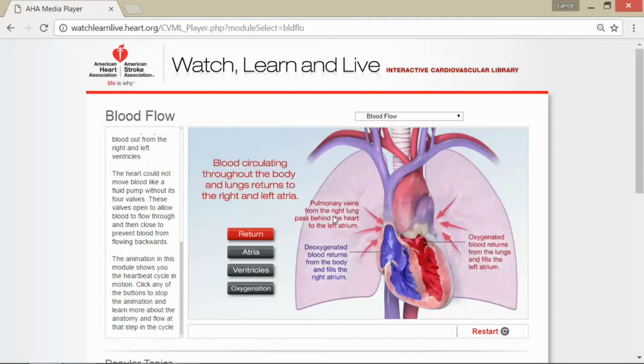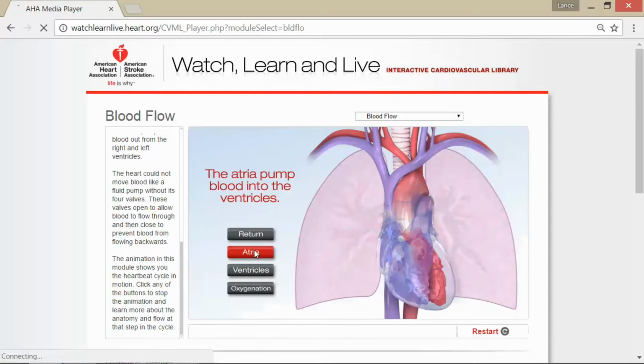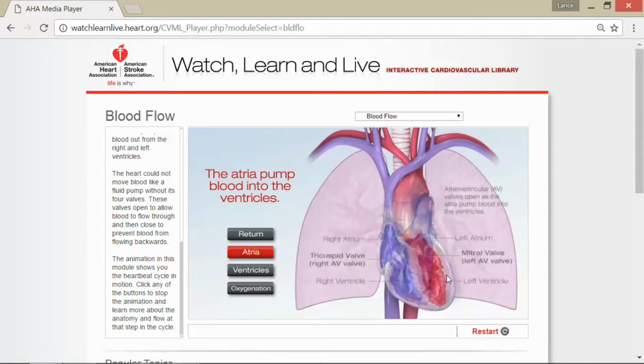Pulmonary veins from the right lung pass behind the heart to the left atrium, and then deoxygenated blood returns from the body and fills the right atrium, and oxygenated blood returns from the lungs and fills the left atrium. So you can see there's a lot of in and out action going on here. The atria pump blood into the ventricles. Really cool.